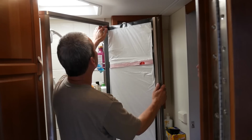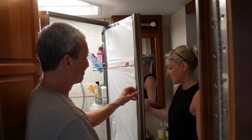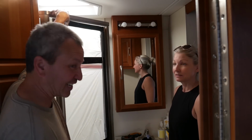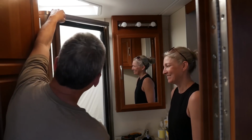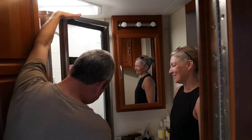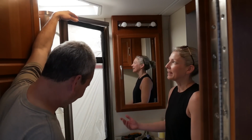All right, how's it going? I think we're done. Oh, good. What do you think? Well, I mean, that'll work. Temporary. Look at all that natural light. Nice decorative striping here. I'm just glad that's there and not broken glass. So I think it's going to work.